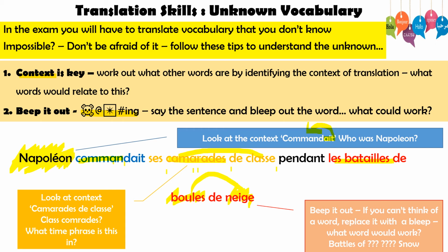which is probably complete rubbish because Napoleon grew up in Corsica, which is an island in the Mediterranean. It's really hot. There's no snow there. So it is rubbish, but still, that is what this sentence is saying. Do you see how I worked it out? From the context, from the idea of talking about Napoleon, that helped me with all the unknown words, and eventually I could translate it. That's what you'll need to do.